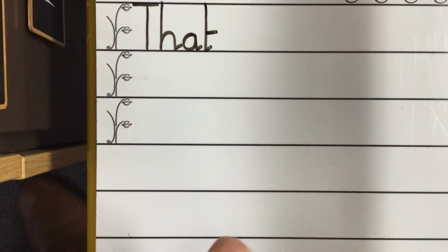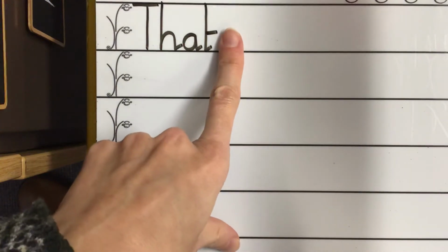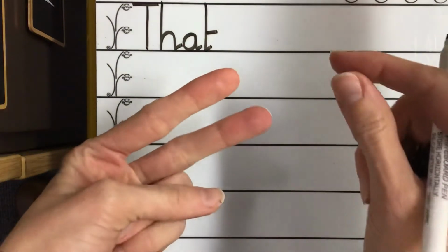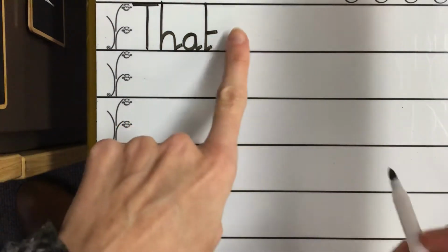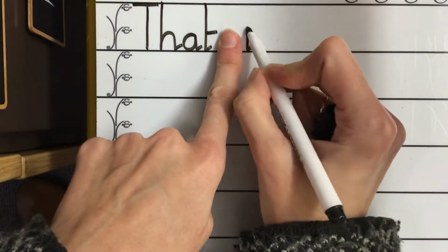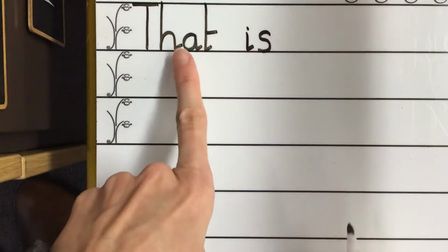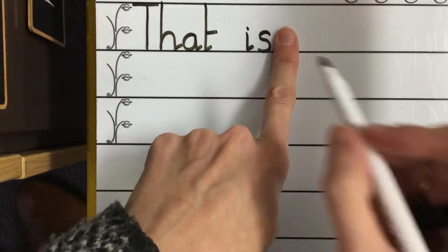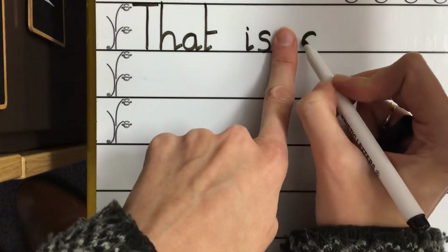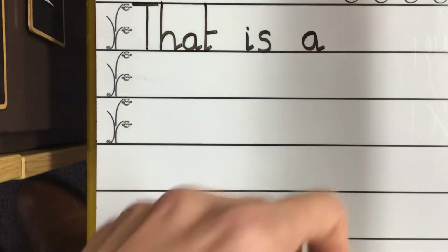That. What was our next word? That is. Well done. Make sure you have a finger space. Let's pinch the sounds for is. Is. That is. Well done. That is a lot.